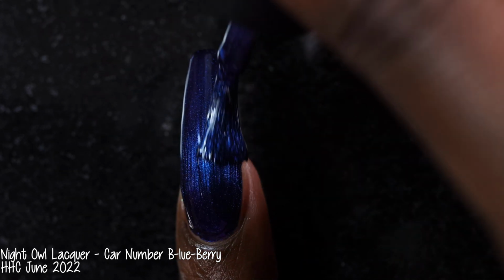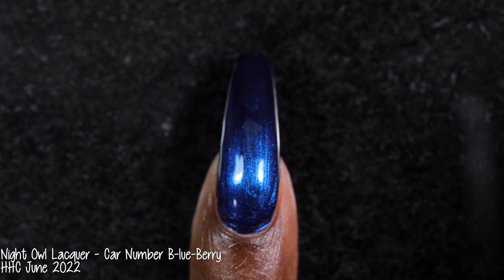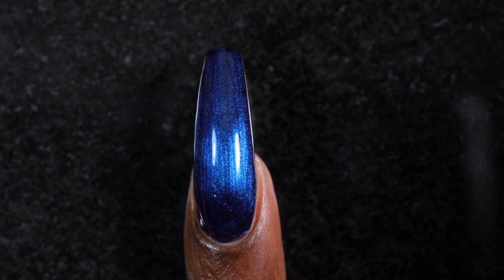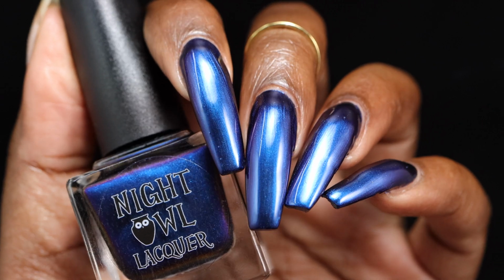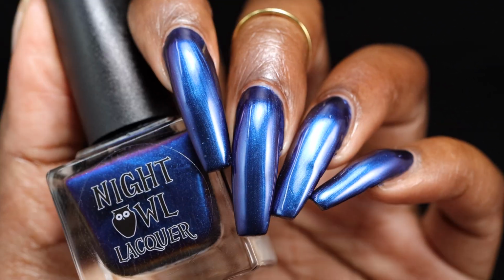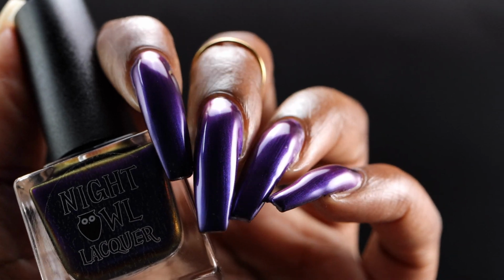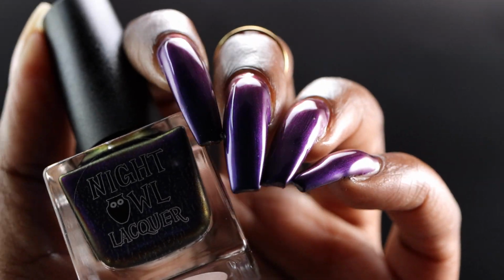This polish had a fantastic formula. It was slightly on the thicker side of normal, but the kind of thickness that makes it more opaque versus hard to apply. It had really great coverage in one coat. I think if you have shorter nails, you could definitely get away with one thicker coat. I ended up swatching this one in 2 coats and that reached full opacity for me.